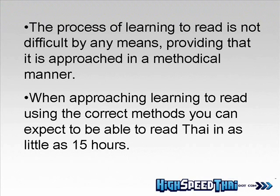The next important factor is to practice with these new concepts or letters until they have become almost second nature to you. By learning to read Thai in this manner, you can be sure that it will be a straightforward task and at no stage will you feel overwhelmed by the process. When using the High-Speed Thai program, you can expect to be reading after as little as 15 hours.